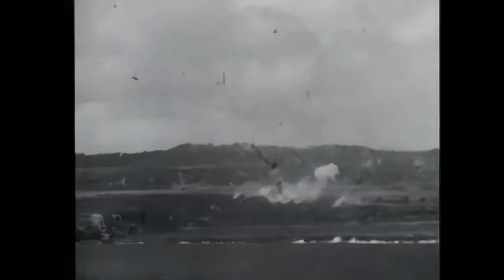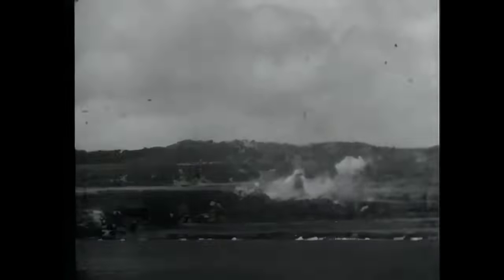At the airfield, across the narrow strait, the ground crew and off-duty pilots were given a rare chance to watch the squadron's planes at work, with guns, rockets, bombs and napalm on the enemy defences.